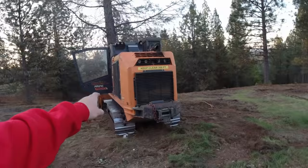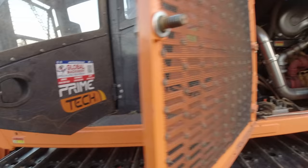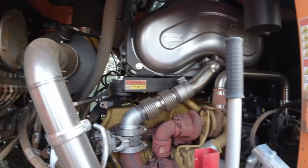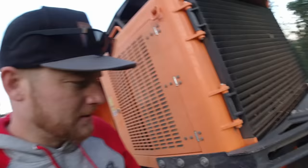PT175, that's a 2013 model. That one's ours. This is a 2020 PT300. Big thanks to the folks down at Global Machinery. Dropped this off for us for the week. It has, I believe, a 7.1 liter Cat compound turbo. There's all kinds of room for activities. It's a DEF machine, they have to be, because of the horsepower. It is PT300, so just shy of 300 horsepower.